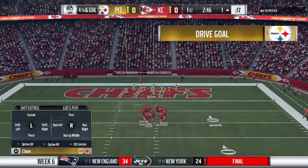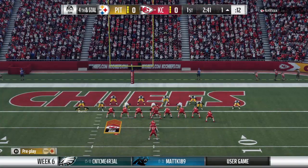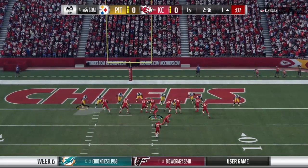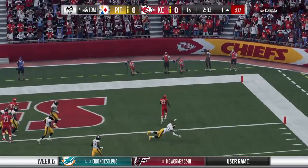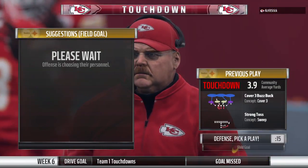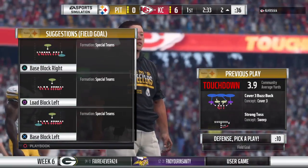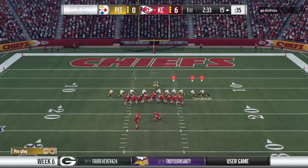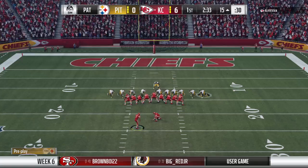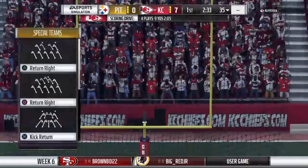The offense is staying out there. Here we go on 4th and goal from the 1. Gun! Under 10, under 10, 10. A toss play to Hunt. And he's going to take it into the end zone for a Chiefs touchdown. A great play there. His 4th touchdown on the year. And the Chiefs are going to take a first-quarter lead. Harrison Butker is on for the extra point. And his kick is good to make it 7-0 KC.